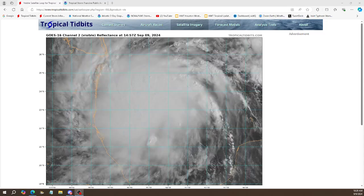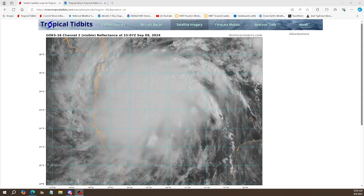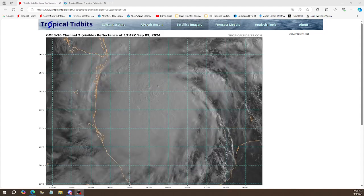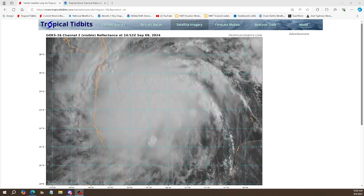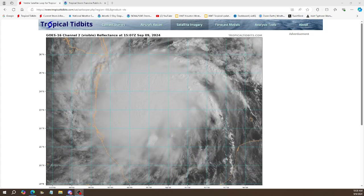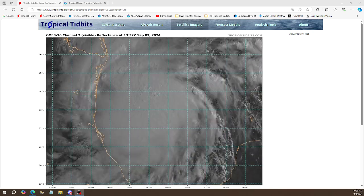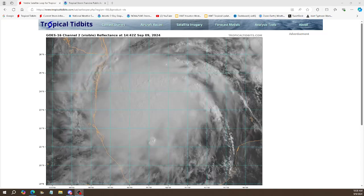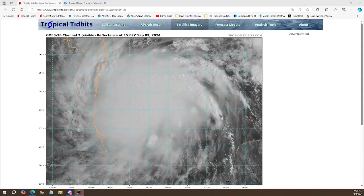So, we've got to talk about its development, and a little bit about what's latest from the National Hurricane Center. Currently, as of 10 a.m. Central Time, Tropical Storm Francine is located at 23 degrees north latitude, 94.9 degrees west longitude. It is currently 245 miles south-southeast of the mouth of the Rio Grande and 480 miles southwest of Cameron, Louisiana.